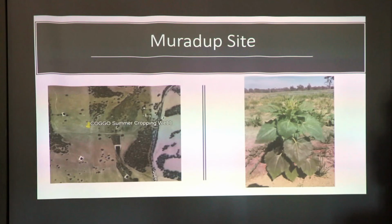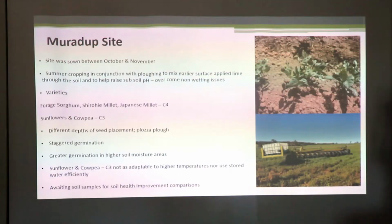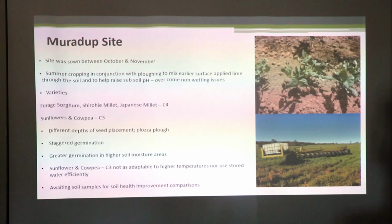Murrudup site, thanks Ben Webb for this one. We were able to experiment a few different things here. It was really good. It was sown between October and November. It was quite a lengthy process with a few issues along the way. We used the summer cropping in conjunction with ploughing to mix earlier applied surface lime through the soils and hopefully help raise soil pH and overcome some non-wetting issues.